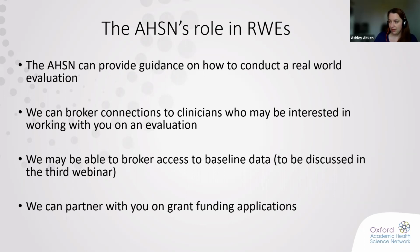And we might be able to broker access to baseline data, which we're going to discuss in the third webinar, so I won't go into too much detail. We can also partner with you on grant funding applications. One of the main benefits really of working with an HSN on the real world evaluations, especially if you're going to allow them to do the project management for you, is that it usually gives you a more credible and an independent evaluation of your technology.